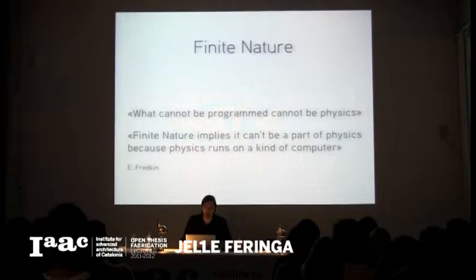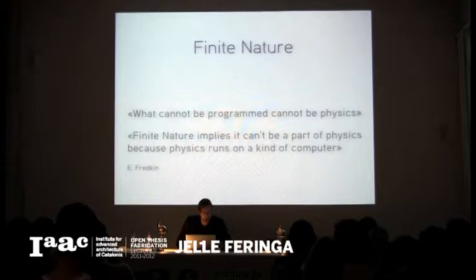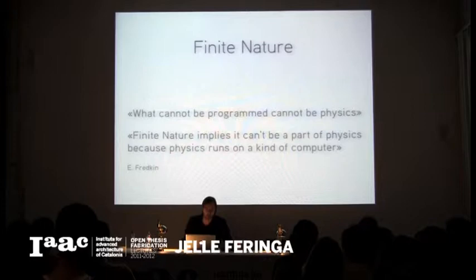So I'm wondering whether there's an architectural analogy of this statement. However literal the interpretation, what cannot be programmed cannot be built might be a statement that is increasingly winning in relevance, given that both the conception and manufacturing of architecture increasingly run on a kind of computer. The forefront of architecture has become a computational universe. Therefore, it's worthwhile to examine if Fredkin's theory of computing and physics can be interpreted in an architecturally meaningful manner.